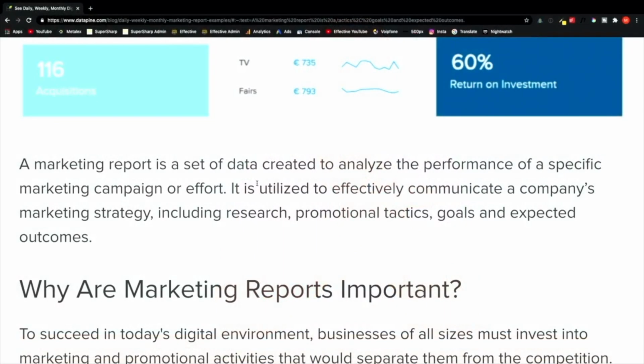As always, when we come to bust this marketing jargon, we are looking for a definition, and we found this one right at the top of Google at datapine.com. And what they tell us is that a marketing report is a set of data created to analyze the performance of a specific marketing campaign or effort. It is utilized to effectively communicate a company's marketing strategy, including research, promotional tactics, goals, and expected outcomes.